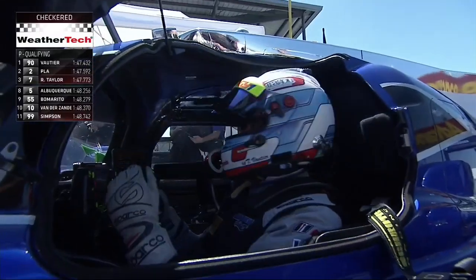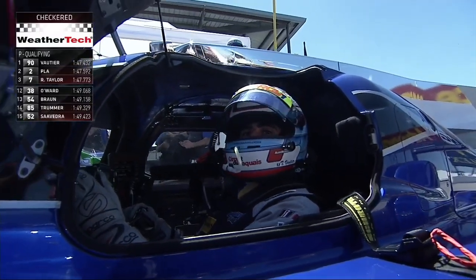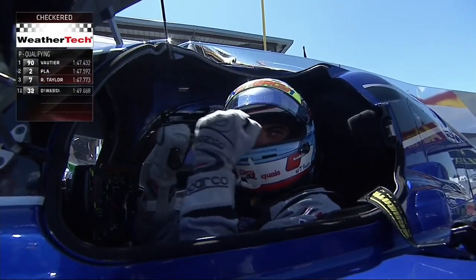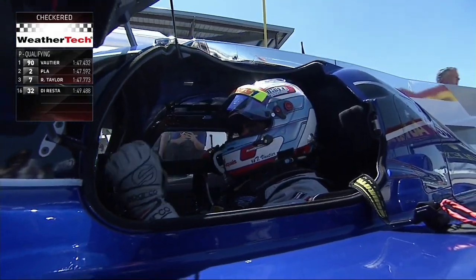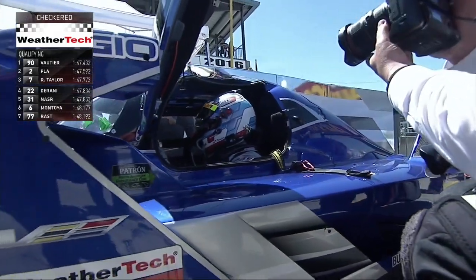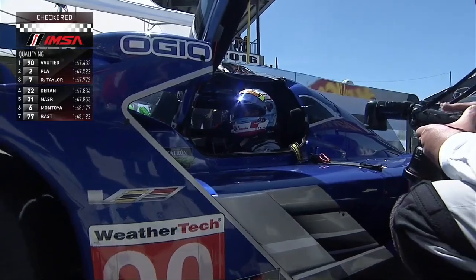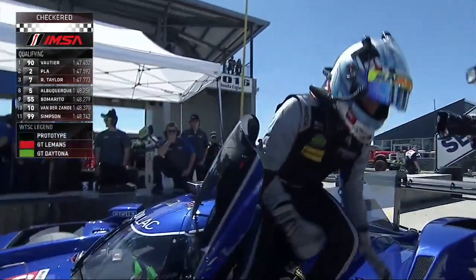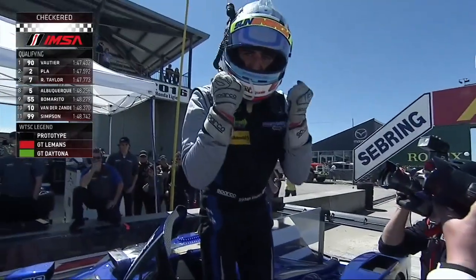So Tristan is getting clearance from the team to get out of the car because he's got to do the interview. That's part of the rule book. He's given a fist pump to the cameras before he finally makes that move. He knows what this is all about, getting pole at Sebring, as you guys rightly have been mentioning, that Mercedes pole from last year. And that was pretty exciting for him. He's had a really good month.